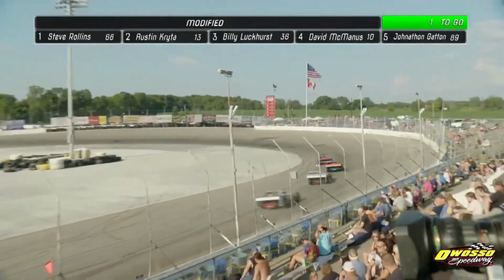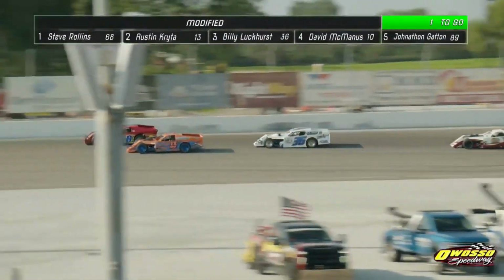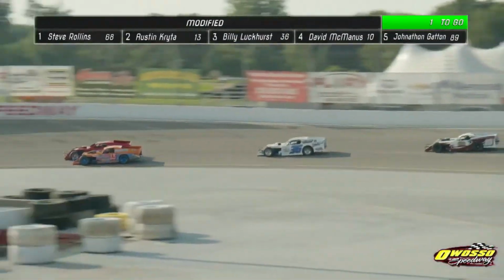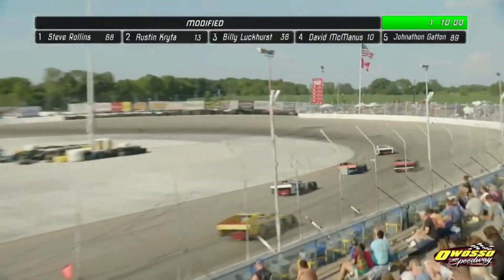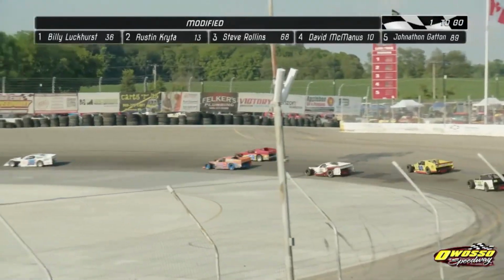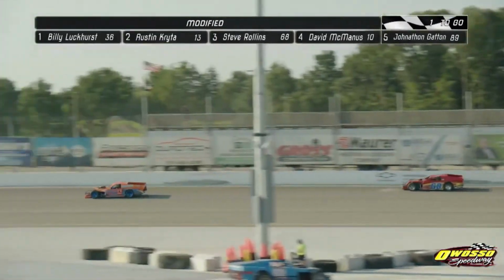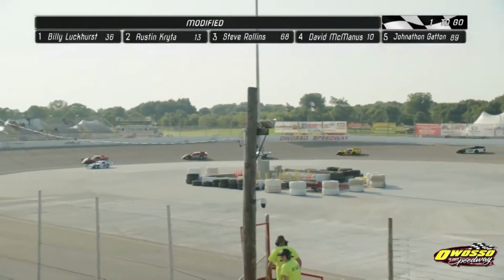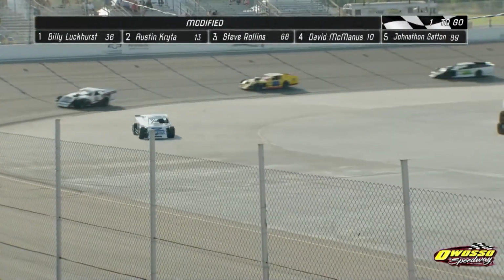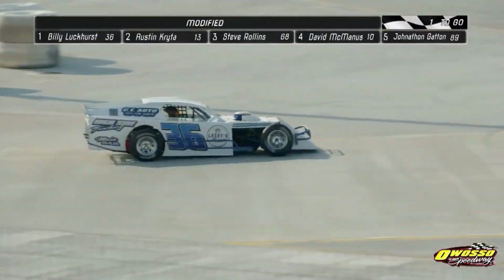As the white flag is out, 1 lap to go. Rollins, Kreita, and oh boy, Rollins a bit of a side slide and now opens the door for Kreita. Kreita down to the inside. Oh, they both slide way up in the track. Comes the 36, Billy Luckhurst, using the first half of the surname. Luck right there. Wow, your front 2 knock each other out from a heat race win in the 3rd place car going into turn number 3, the first one to the checkered flag, as Billy Luckhurst sneaks through and steals the victory here in number 3.